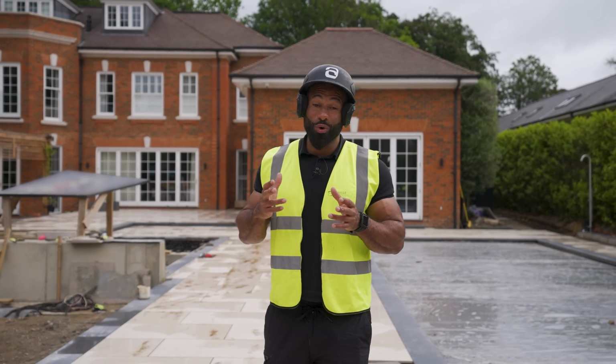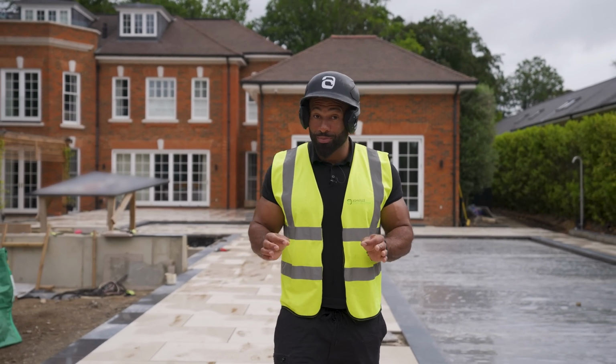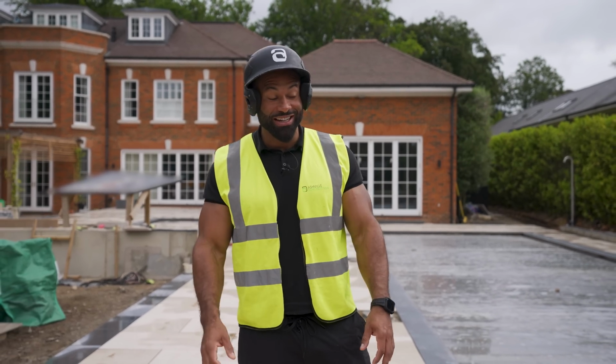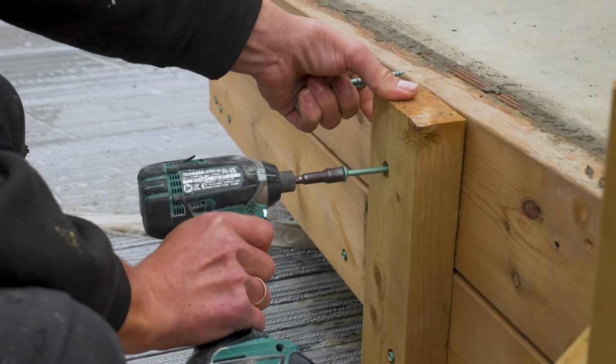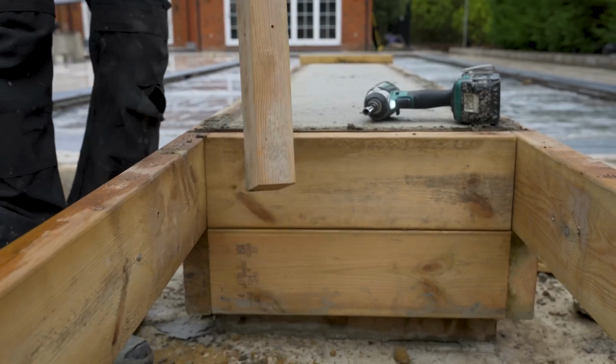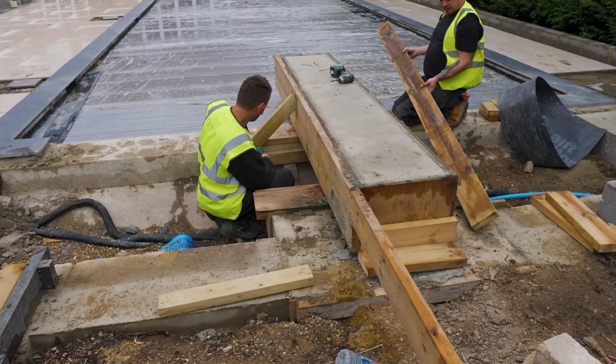It has been 14 days. It's time to carefully remove the mold and prepare the area for the final tiled finish. In order to preserve the concrete diving board's aesthetics, we need to take our time and dismantle the mold delicately, piece by piece.